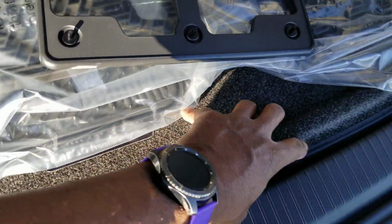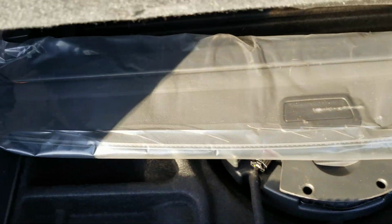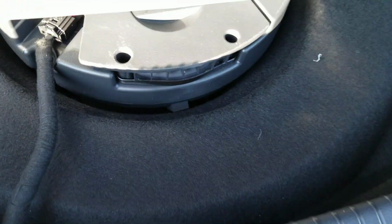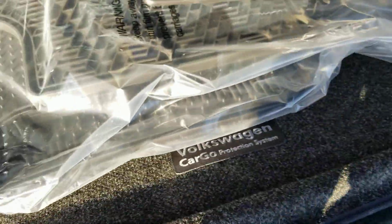And as I lift up the floor right here, this has the cargo containment system. I'm trying to do this with one hand, guys, so bear with me. There's a look at the privacy cover right there, still in the plastic. Subwoofer, quick release subwoofer right below that. And below that floor there, that carpeted floor, is your spare tire.